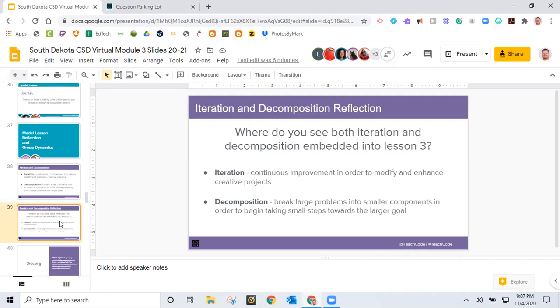One of the questions that we're going to think about as we go on to the next few slides is, where do you see both iteration and decomposition embedded into lesson 3? Okay, so that's something that you can just think about.